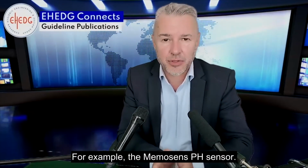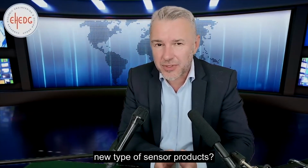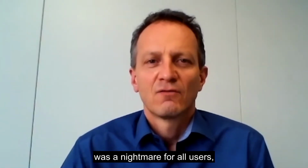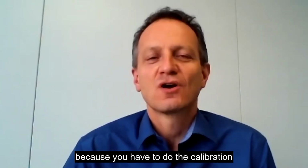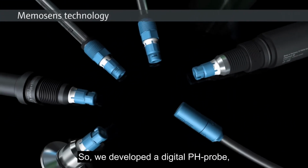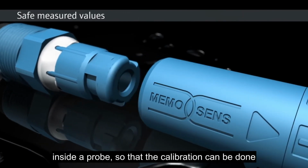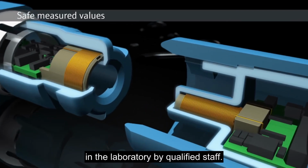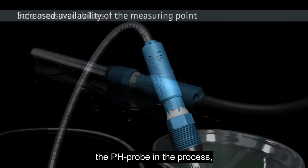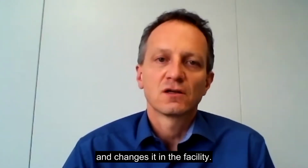Let's zoom in on some early products that you developed. For example, the Memosens pH sensor. What was the idea behind these new type of sensor products? The idea was that pH measurement inline was a nightmare for users, because you have to do the calibration of the pH probe on site in the process. So we developed a digital pH probe which stores the calibration data inside the probe, so that the calibration can be done in the laboratory by qualified staff. And if a worker has to replace the pH probe in the process, he just picks one probe from the stock in the laboratory and changes it in the facility.